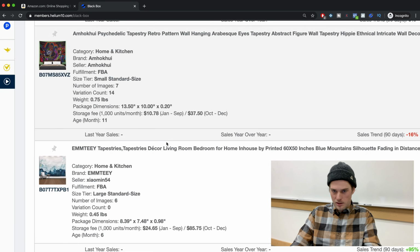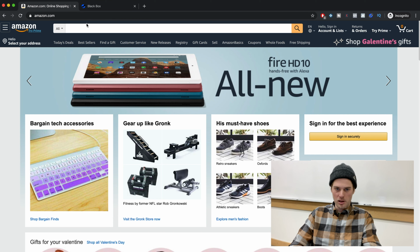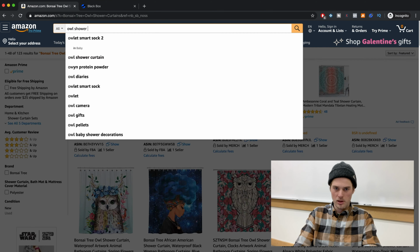Okay, so this is going to be seasonal, just because Christmas just happened, so I'm going to completely skip those. See what else is here. Alright, so let's go with this first one, bonsai tree owl shower curtain. What you want to do is come over here, and you can just copy paste that main keyword and throw it into Amazon. Let's actually do this. Let's go owl shower curtain, widen this search a little bit.